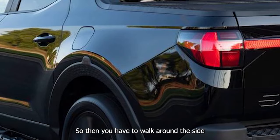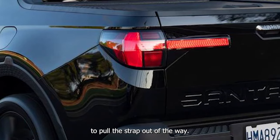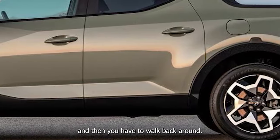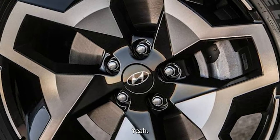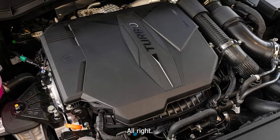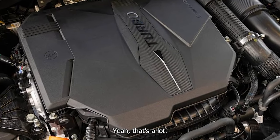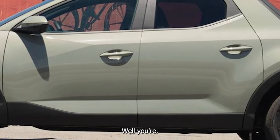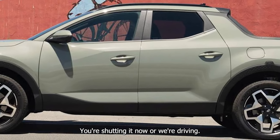So then you have to walk around the side to pull the strap out of the way, and then close it, and then you have to walk back around. Yeah, grab the strap, pull shut. Yeah, that's a lot. Right, well, you're shutting it now or we're driving.